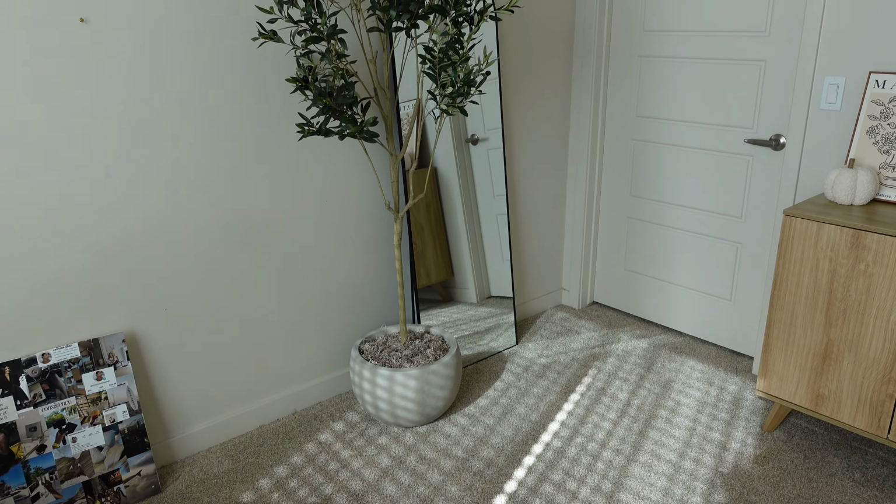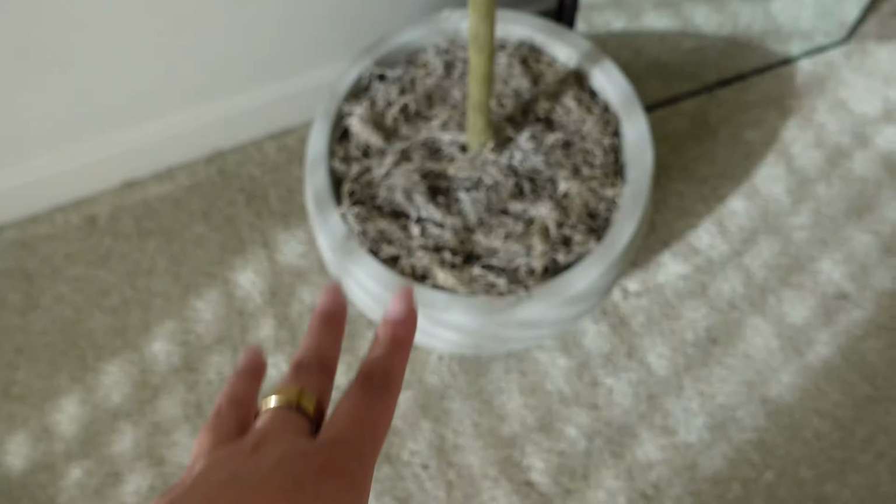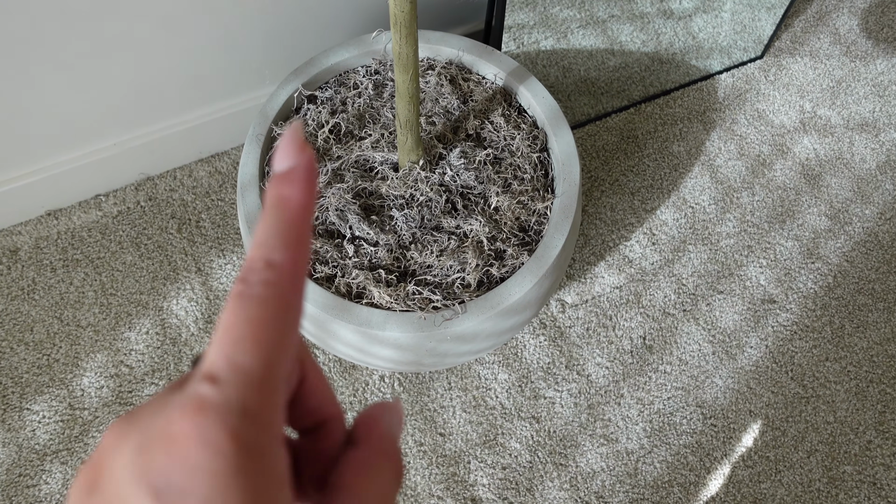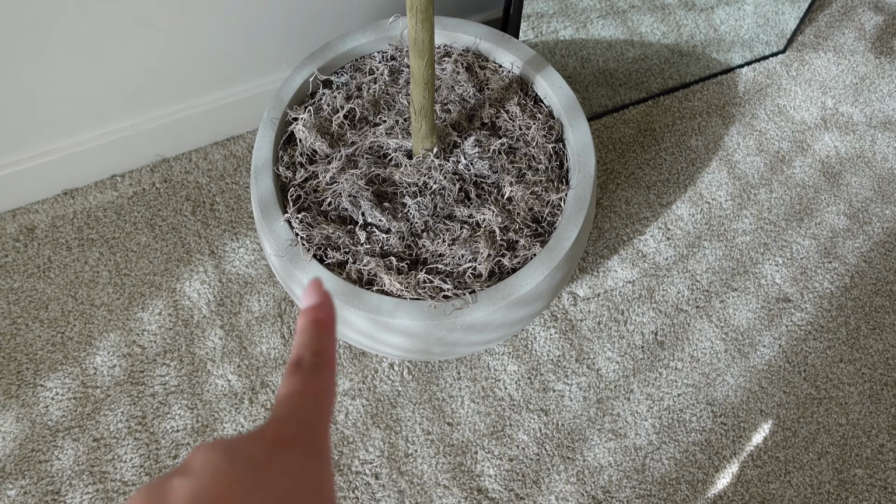I also purchased this vase from Amazon as well, and this is like a heavy duty real plant vase. It is so thick and sturdy. It is such great quality. Adding this tree to my office really did elevate my space.